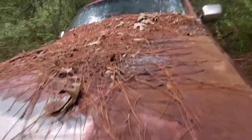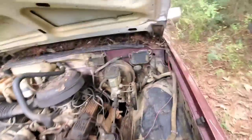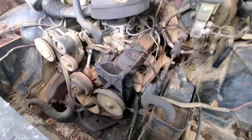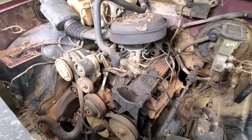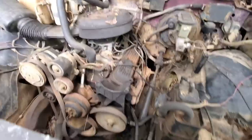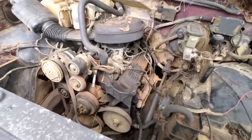We'll look under the hood. Oh, here we go. It's a small block Chevy. Oh, it's missing the prop, so the hood won't stay up. It's got the big skinny harmonic balancer, so I'd be willing to say it's a 350. The belt sticker that has the engine number on it is gone, but I'm pretty sure it's a 350.